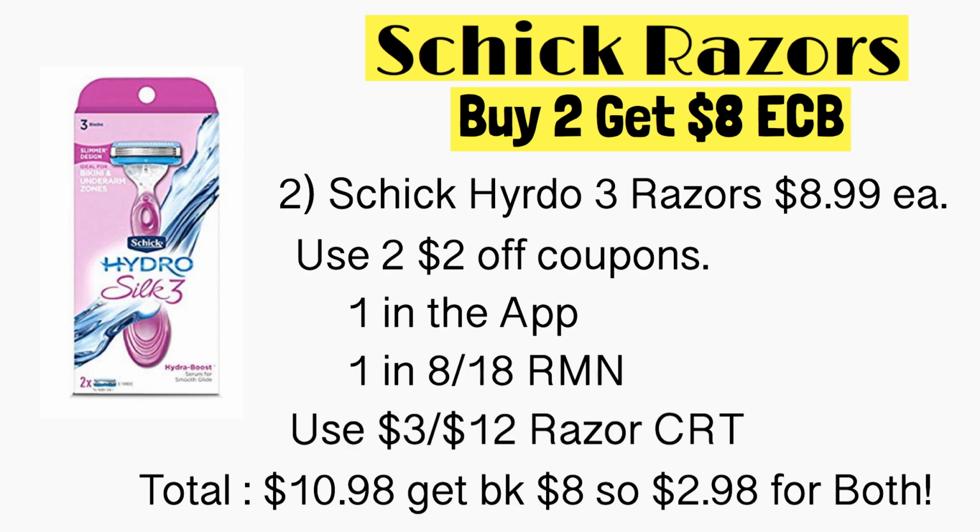They are $8.99 each. I used 2 of the $2 off 1 coupons. 1 I got for the inserts today. 1 is also on the app. So make sure, again, you clip that before you go to the store. Then I used a $3 off $12 razor shave CRT. So after all the coupons, total came to $10.98. You're gonna get back that $8 extra bucks, so it wound up being $2.98 for 2 razors, or just $1.49 each. So that one's a really good deal.